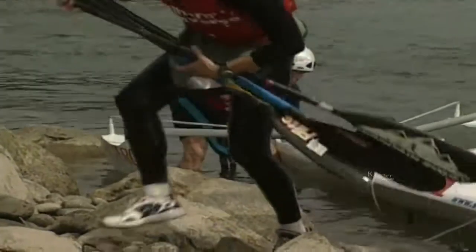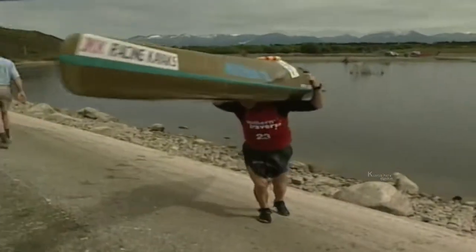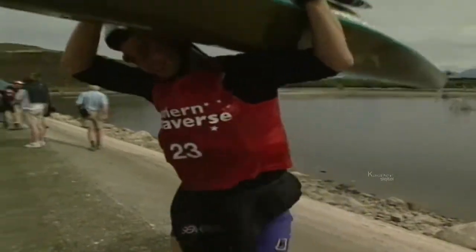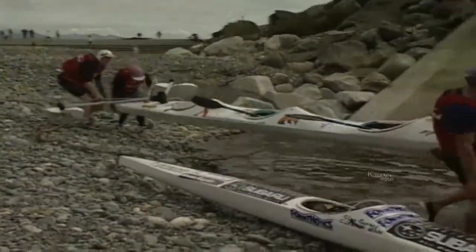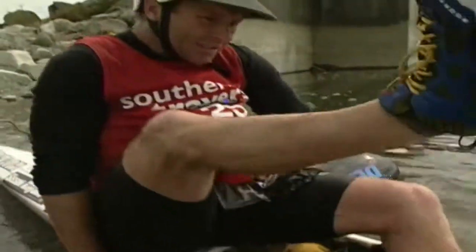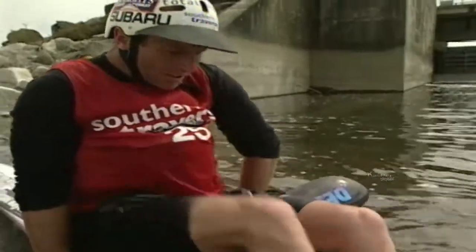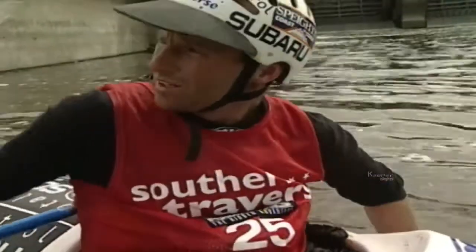We rejoin our extreme canoe specialist on the Great Southern Traverse, this time downstream of the dam, with arms and shoulders burning and much distance left to paddle. But first, some minor carrying involved. Leg cramping is also a problem at this time.